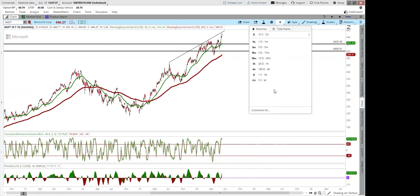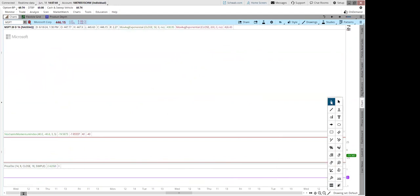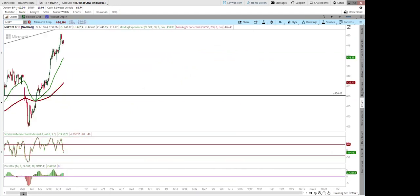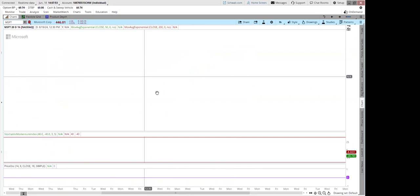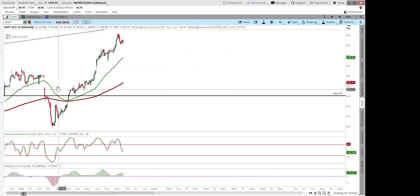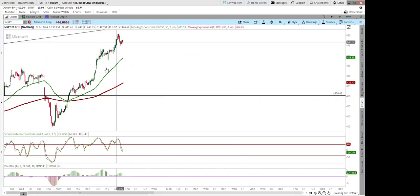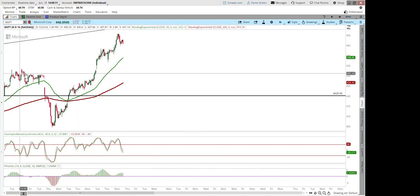Let's go to an hourly chart right here. 20-day hourly. What I would expect on this is seeing some type of backing and filling right here. I'm just trying to get these things in order. Here we go. So here you can see 1, 2, 3, 4. So we have the 5 waves. Seeing a pullback come down somewhere into the 436 area would make sense. It'd probably be even better if we head here.